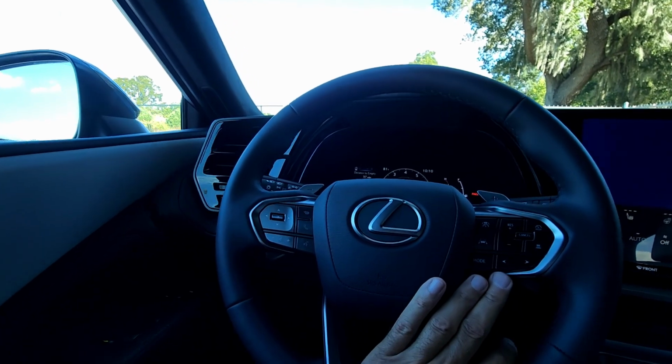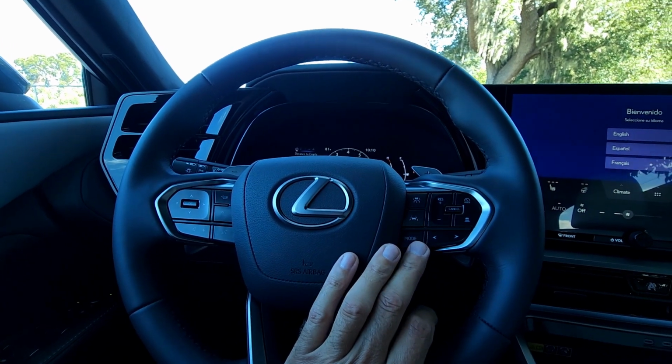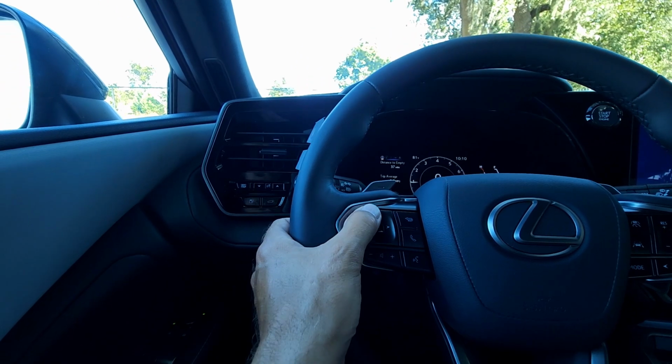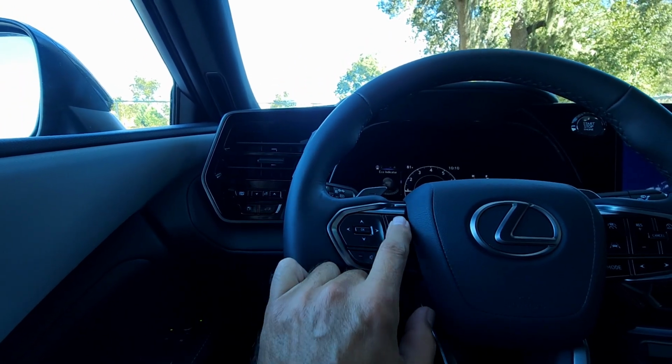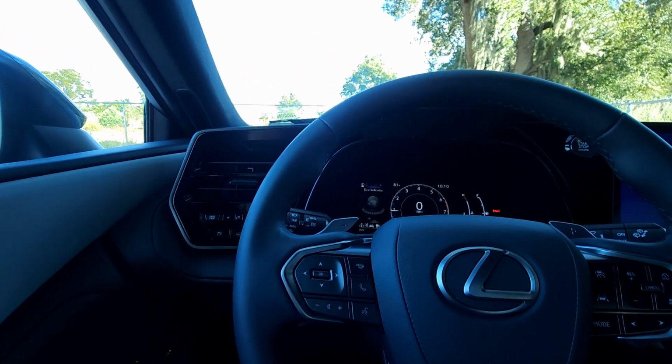On the right-hand side, most of it controls the cruise control. And you also have the mode for your media, as well as seek and track. On the other side, we can control what's going on in the instrument cluster. We'll go through it in just a second. You also have the back button, volume button, voice control, and the phone button.